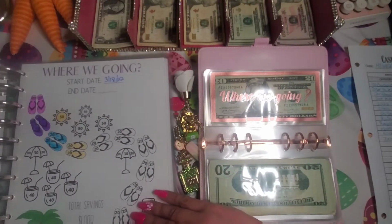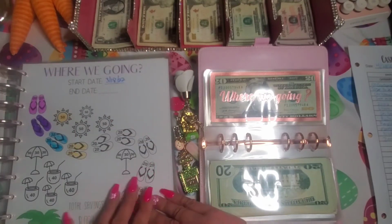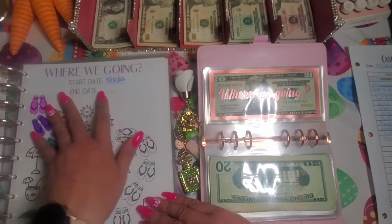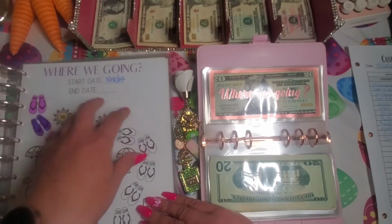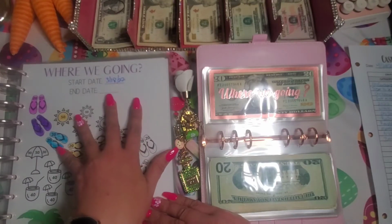Next challenge is also tailor budgets. It's where are we going? This is my vacation savings challenge. I did not put an end date, but I'm going with my kids and my parents to Myrtle Beach in the first week of September.